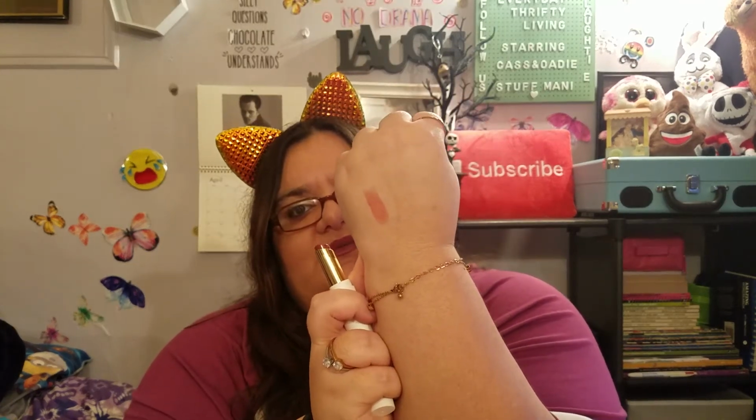Oh, and it's sheer. What do you think? I think I can pull this one off. Yeah, it's pretty sheer. It's very sheer. It's quite nice. A couple of coats, this will be a really nice lipstick. I'm going to put this in my little pile. Really nice, actually.